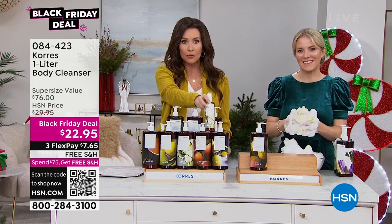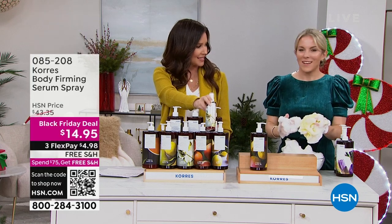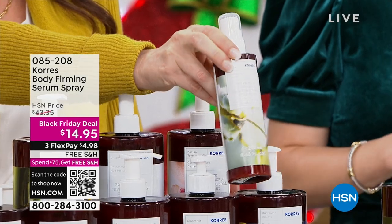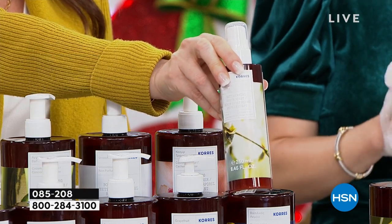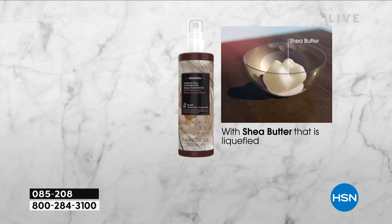If you want that firming body spray as well, it's a crazy $14.95. Please try this product. I'm telling you, it's unlike anything you've ever tried before. Just scan that QR code down there on the bottom of your screen if you possibly can. It will take you to all of the scents. It's actually a body butter spray.